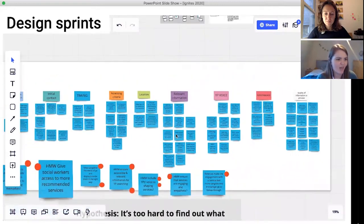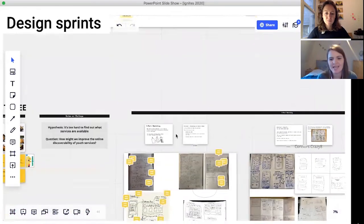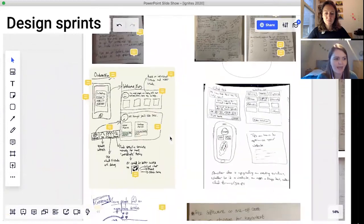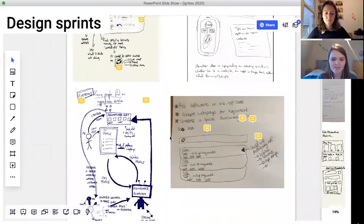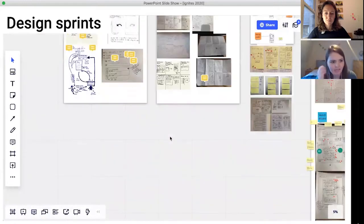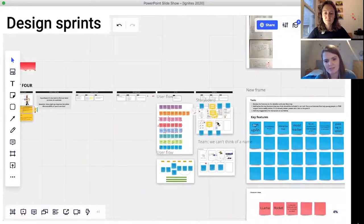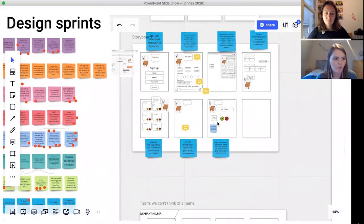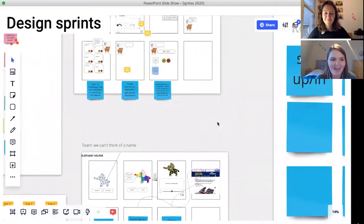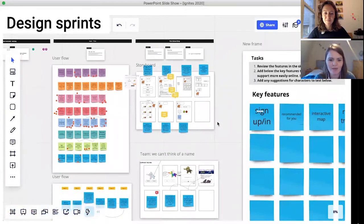And as you can see here, we have lots of mapping and dotting and prioritizing. We also did a lot of sketching, so we would go away, independently draw in our own rooms, and then upload images, add comments, ideas, and it just really allowed so many different young people to get involved. We also try to stab at drawing. We've got some doodles going on here, and really trying to understand what is most important to the young people.